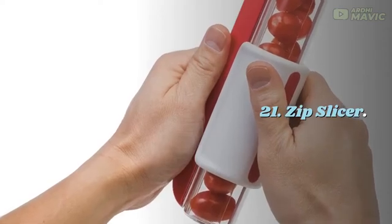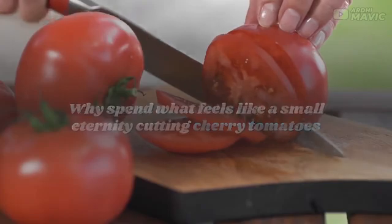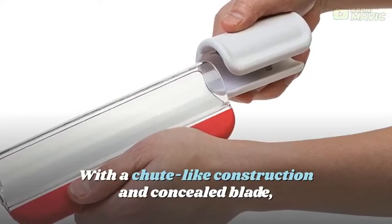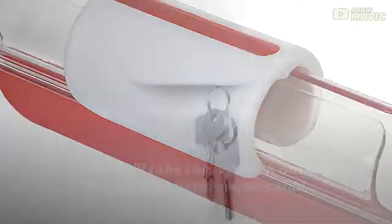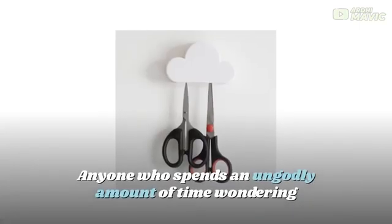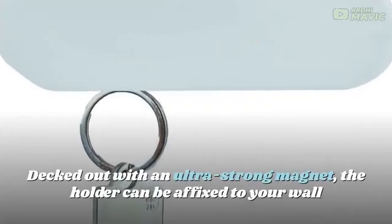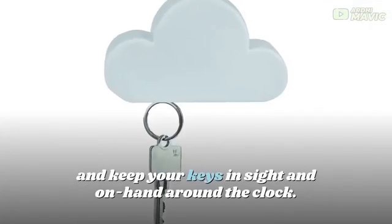21. Zip Slicer. Why spend what feels like a small eternity cutting cherry tomatoes and grapes by hand when you can pick up the Progressive International Zip Slicer? With a chute-like construction and concealed blade, this option will take the legwork out of prepping a picturesque salad. 22. White Cloud Magnetic Wall Key Holder. Anyone who spends an ungodly amount of time wondering where their keys are will find a lot to love about this holder from Twan. Decked out with an ultra-strong magnet, the holder can be affixed to your wall and keep your keys in sight and on hand around the clock.